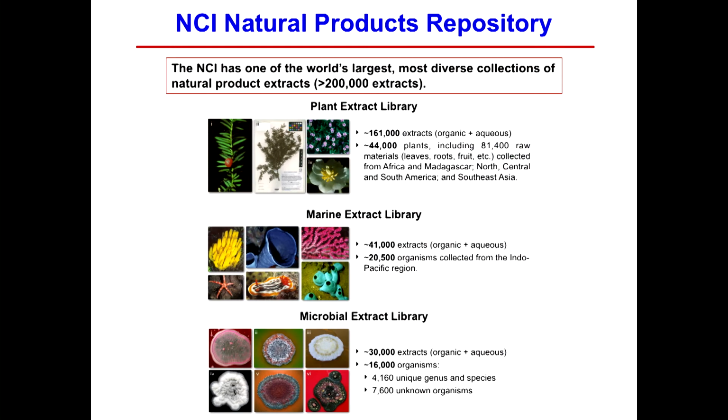So, what exactly is in the repository? Well, here's a quick slide that shows you we have more than 200,000 different extracts in the NCI repository at this time. Actually, it's closer to 230,000 at this time. And you can see here the breakdown of them: about 160,000 plant extracts, about 40,000 marine extracts, and about 30,000 microbial extracts. We have both aqueous and organic extracts for each source organism, and as I said, these are all plated out at this point and can be made available to researchers worldwide.